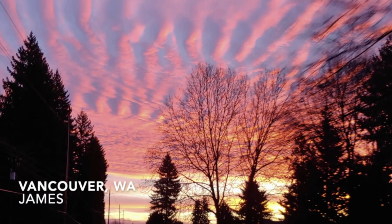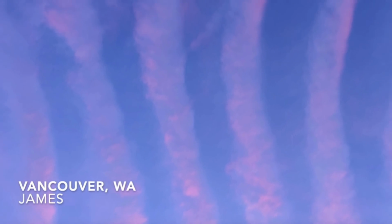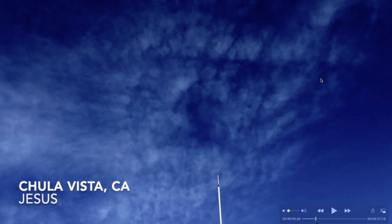Vancouver, Washington, James. Incredible looking sky. Vancouver, Washington, James once again. Same sky just a few minutes later. Incredible looking roll clouds. Chula Vista, California. Photo sent in here by Jesus.